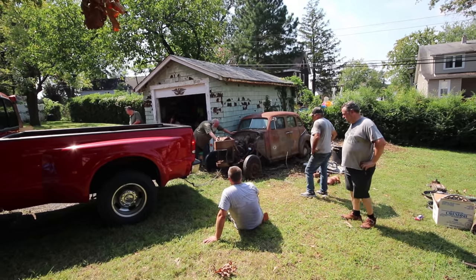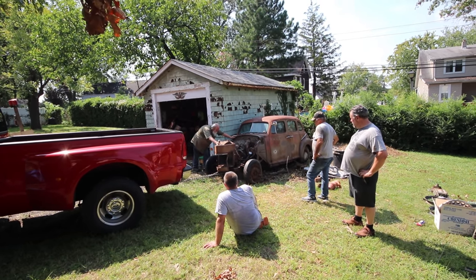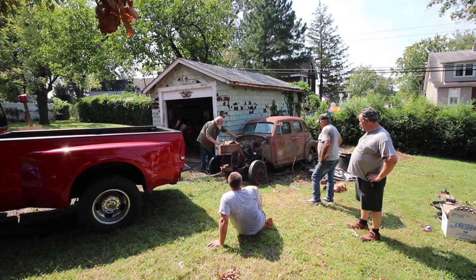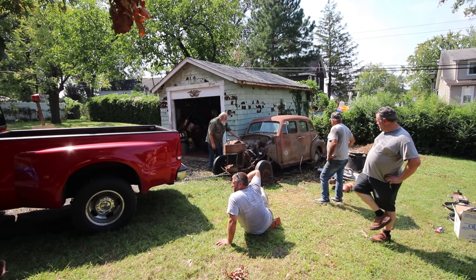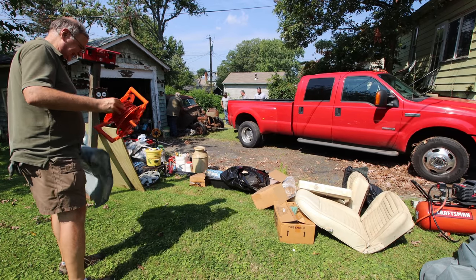Now the Studebaker back there, what's the story? That was his grandfather's. No kidding. Wow. That was Grandpa's car. I gave Gary the paper batch to find the bill of sale for that the other day. It's like $500-some back in there.